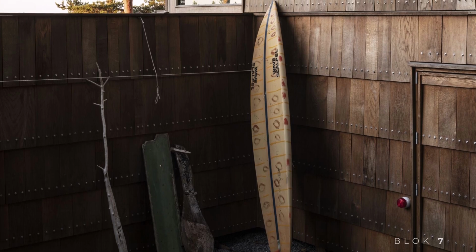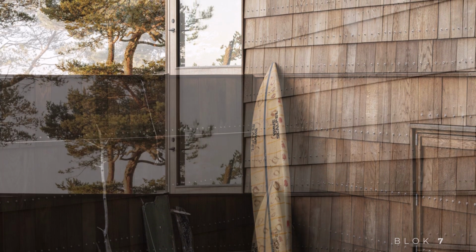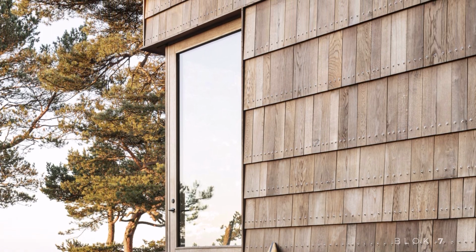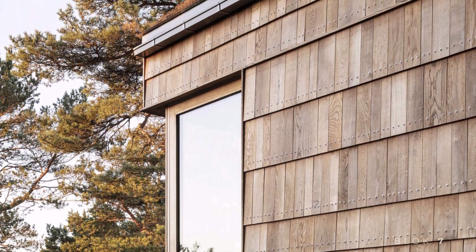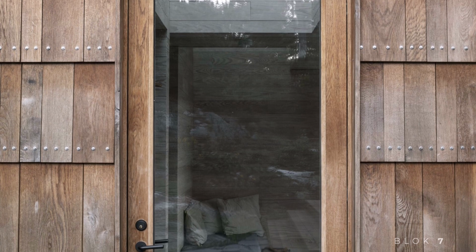The exterior cladding is a testament to both beauty and durability. Over time, the oak panels will weather into a silvery-grey hue, blending harmoniously with the slate and granite landscape. Each piece was pre-drilled, tar-treated, and meticulously installed using over 20,000 stainless steel screws, creating a facade that is as functional as it is visually stunning.